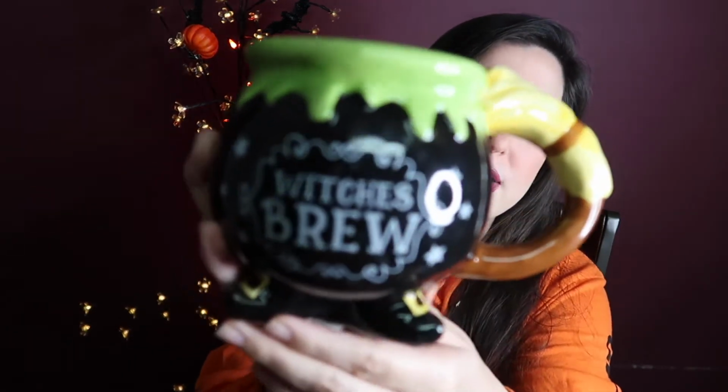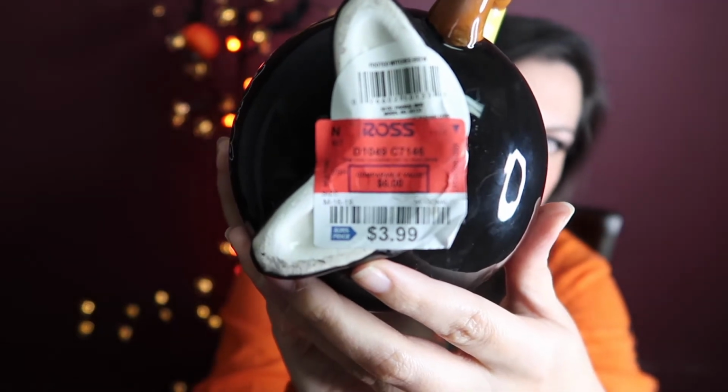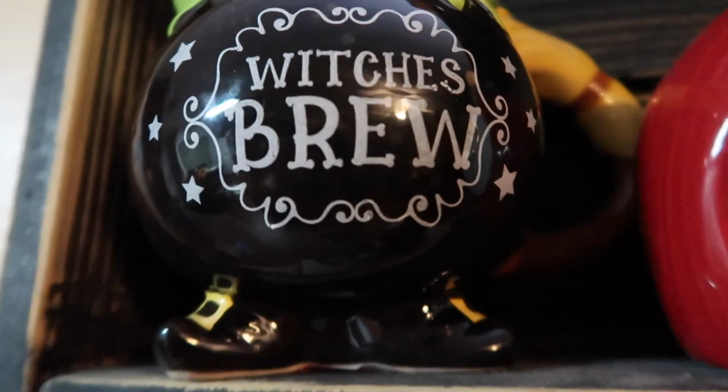So here's another cauldron mug, and this one definitely sticks out. I like the broom. I like that it has the green around it and it says Witch's Brew on it. And I think I still have the label in the back. It is from Ross. I got it for $4, so obviously that was a great deal. And again, I just love how huge it is and how much it stands out. I love that the feet have little witch feet in the bottom. So anything like this that stands out, I just have to get.